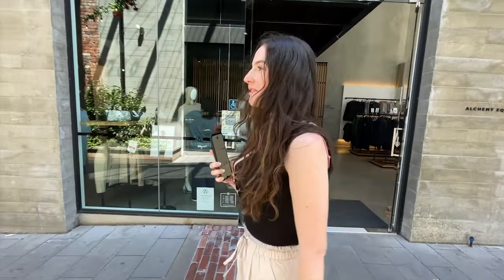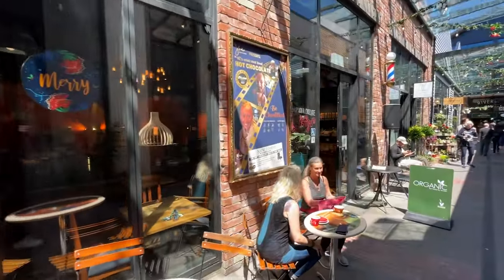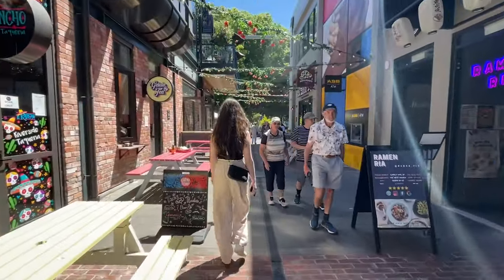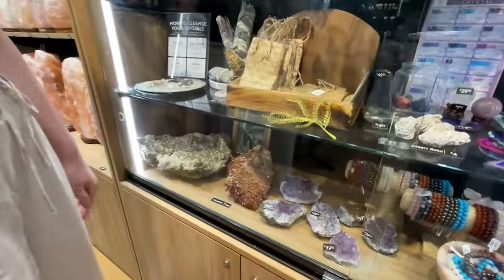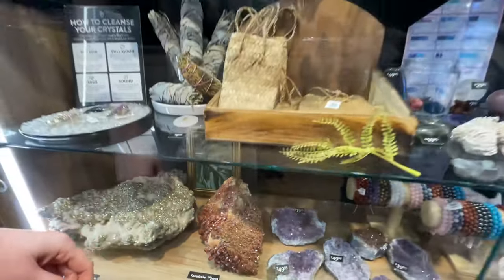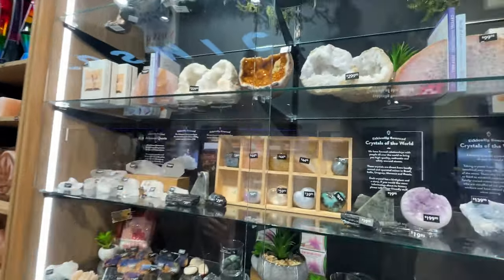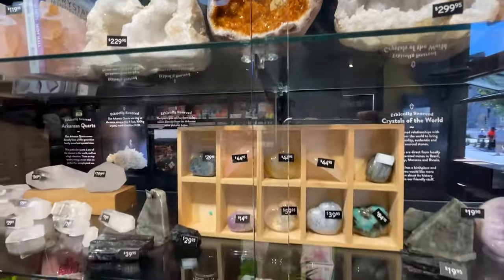So this is the Riverside Market. There's heaps of cool shops down this wee alleyway, and then inside there's like a big market for food. This is so beautiful. Looks like a citrine. That orange.